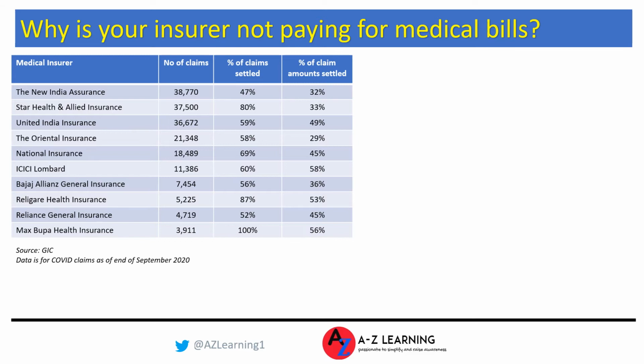We've analyzed a huge amount of data and come up with the six main reasons why health insurers are not settling these medical bills. The first main reason we have noticed is high room rent. When people go for hospitalization, under their insurance policy, room rent is capped to a certain level. But if the room rent that the policyholder is actually paying at the time of hospitalization is higher than that, then straight away that higher amount will be cut.